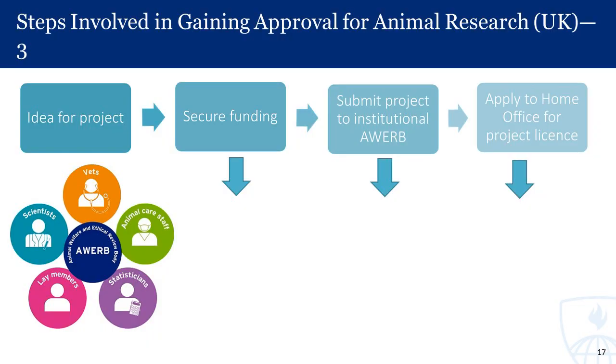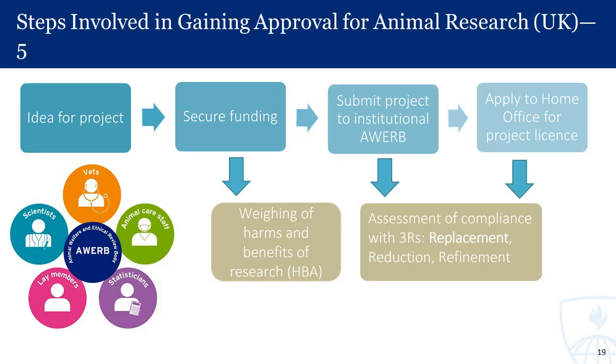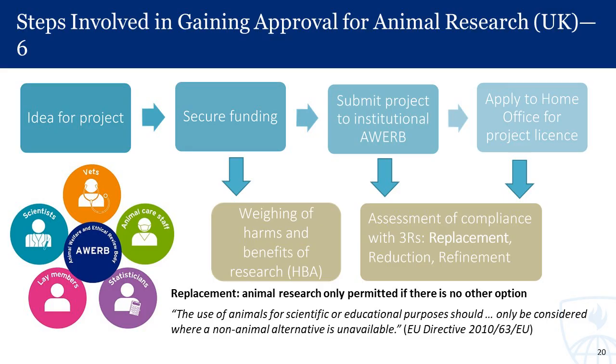Now, at each stage of securing funding, getting approval and getting a licence, the researchers will be asked to weigh the harms and benefits of the research and to show how their research complies with the 3 Rs: replacement, reduction, and refinement of the use of animals in research. I'm assuming you all know about the 3 Rs, so I'm not going to explain them, except to point out that under the replacement principle, animal research is only permitted if there's no other animal-free option.